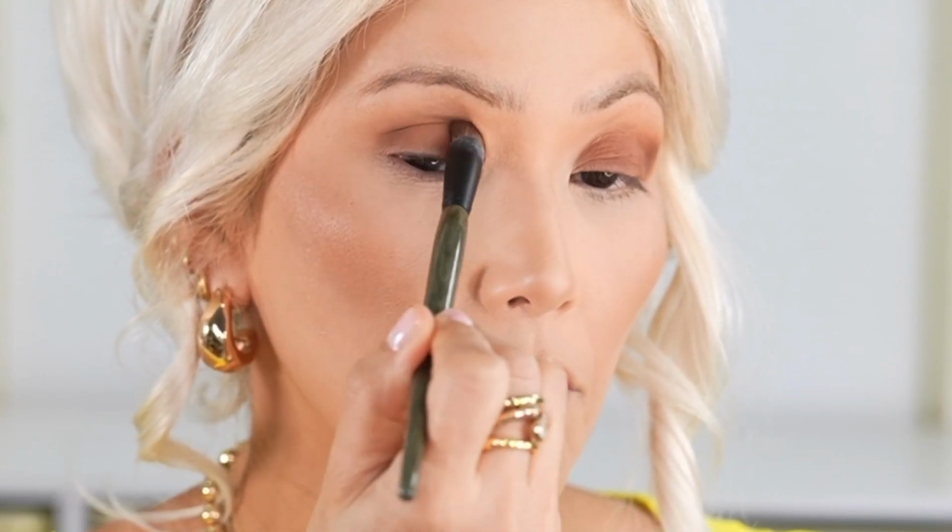I really like this formula, you guys. I really do. I'm gonna take the finger and just press it in there and see what kind of intensity we get out of that. And we're just playing. Oh, that's amazing, you guys, amazing.